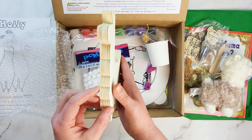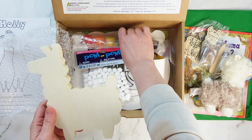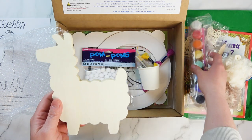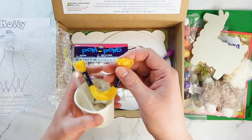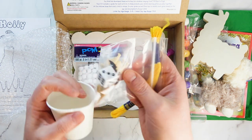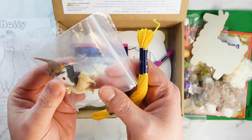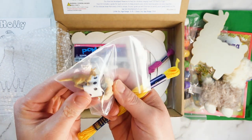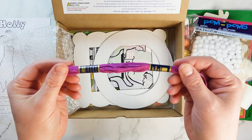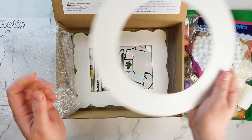And next we have this thick wooden block that is the shape of a llama that I'm guessing you use these paints here to paint it. How fun. And then we have a little cup here that has some yellow embroidery floss. And some little pieces here that look like they're for a game. We have a dice, and we have a little llama, and a kangaroo, and a bat. We have some pom-poms, some pink embroidery floss, a circle that I'm guessing, oh, it's for a wreath. I'll show you that in a minute.